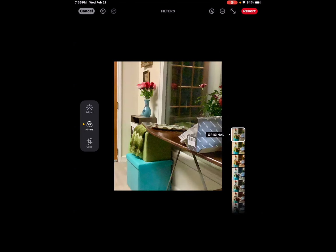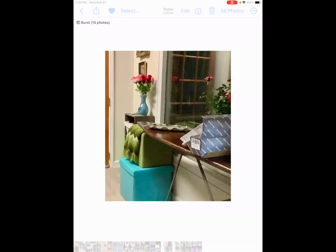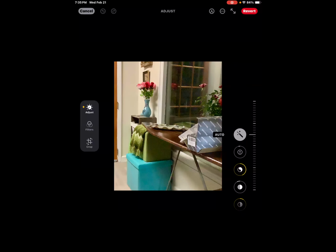And then also over to the left here is adjust. I'm going to just cancel that. Back to edit. Adjust allows me to adjust exposure by using the slider here.